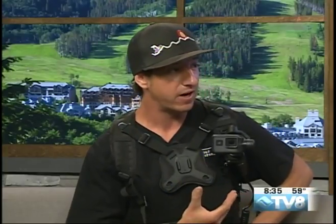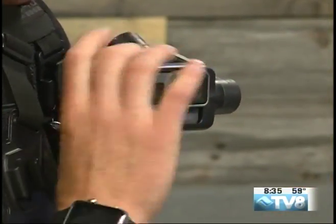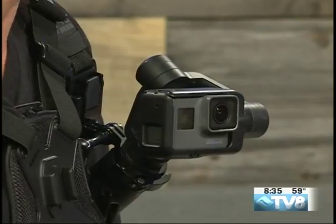Okay. And this GoPro Hero 5 is what I've got here. It's voice activated, so you can just say GoPro start recording, and it starts recording as you're riding. So no worries about messing with the camera. You can go mid jump, GoPro start recording. It'll get anything that you're doing out there.